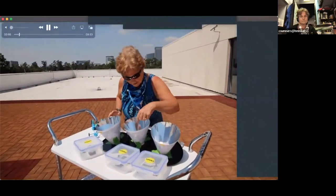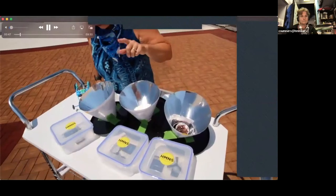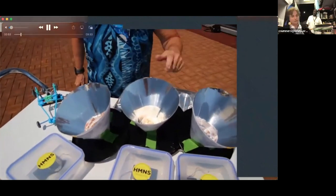Now, if we look back behind, we have used cones, which are much simpler. We've aimed them at the sun. You can see the sun is concentrated in them. We have brownies, cupcakes with light vanilla frosting, and chocolate. So these cook once again less.